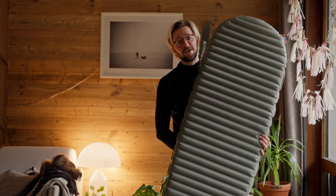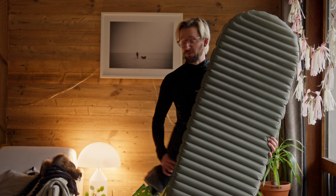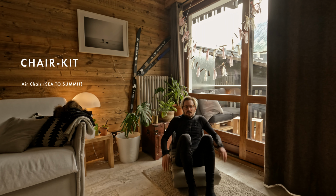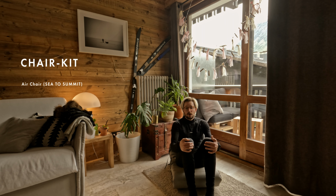And then talking about mattresses, I would definitely recommend bringing this kind of equipment, which is a chair kit. What this does basically is transform your mattress into a chair, which is really nice, and it doesn't sound like much now, but after a week of just lying down or standing, trust me, you really want to have a chair. And I use this every night in my tent, it's so comfortable. So definitely recommend it. Get yourself a chair kit as well for your mattress. It will make your life way more comfortable.